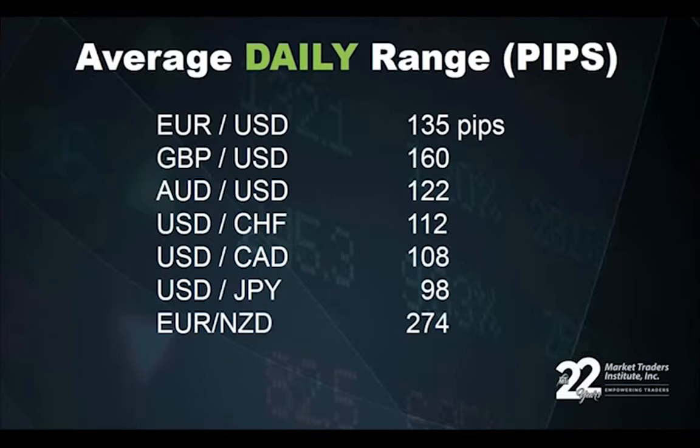You start getting into some fancy combinations, there's a lot of pips out there, gang, and you don't have to get all these. You don't even have to get one. If you can get a half of one of these every day, you're making $600 a day. 3,000 a week, 12,000 a month. Those are the kind of conversations you want to be having. You at least want to know that it's possible.